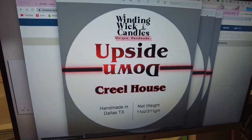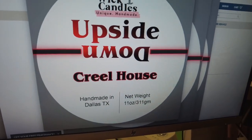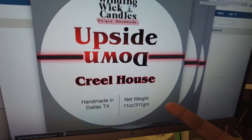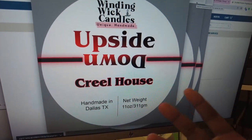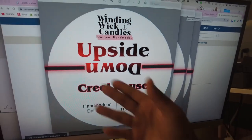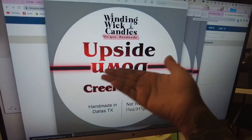The last scent is going to be called the Creel House, and this is pretty much Victor Creel's house where Vecna lives in the underworld. This one was a little difficult for me to come up with a name because I wanted this to represent the Upside Down in Vecna, but obviously the collection is called Upside Down, and I really didn't want to name this like Upside Down, Upside Down.